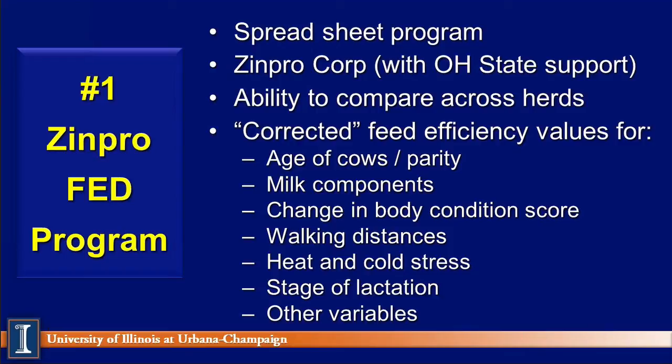Feed efficiency diagnostics, I'm not sure. Maybe one of you wants to type that in. We have somebody from Zinpro. You can tell me what FED stands for. I was going to Google that this morning, didn't get it done.